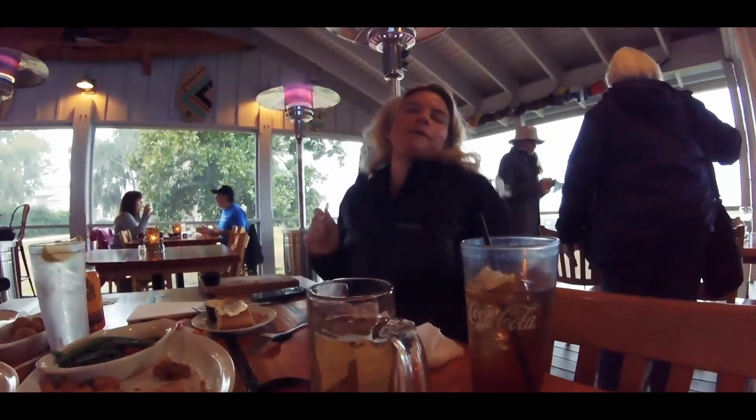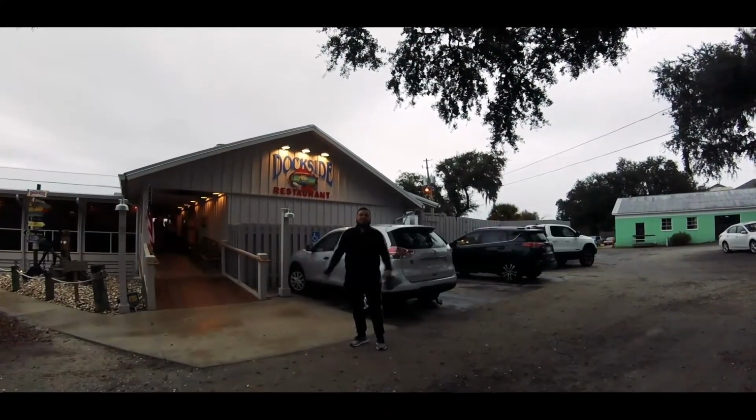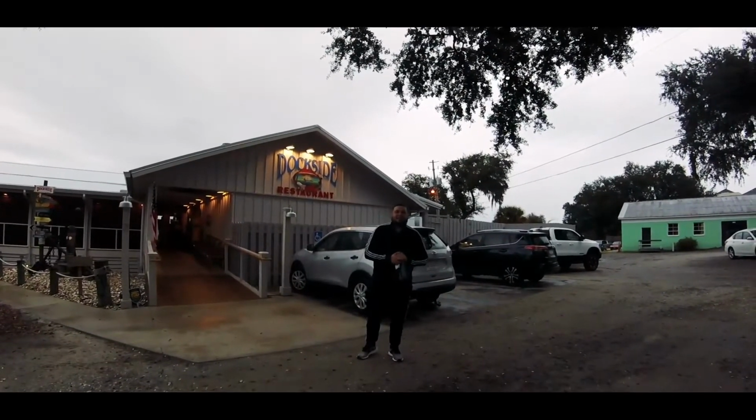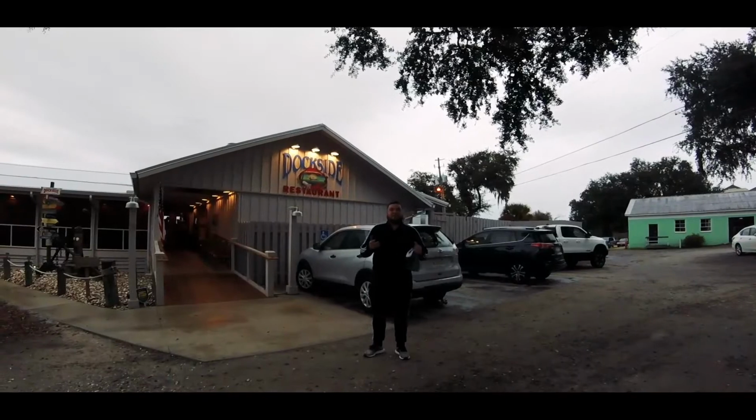Alright, Travelin Fools. That was the most delicious meal I've had so far in St. Helena Island. Actually, what's this? Ladies Island.